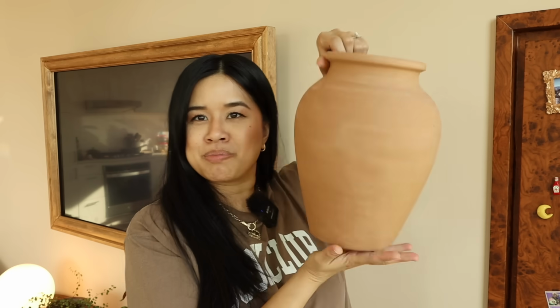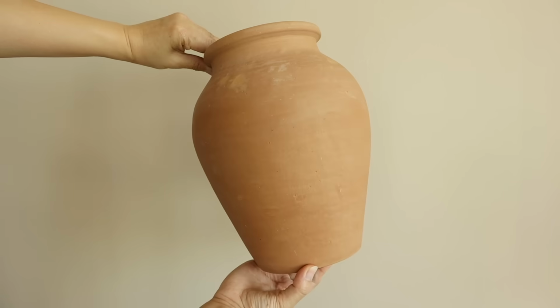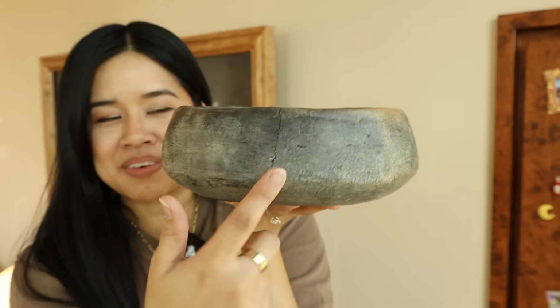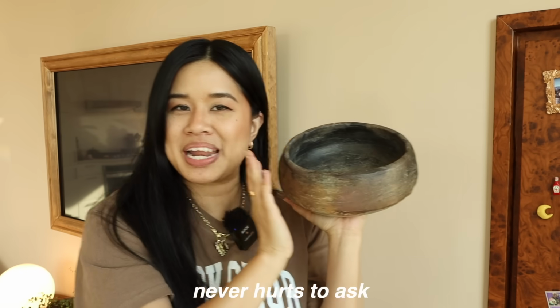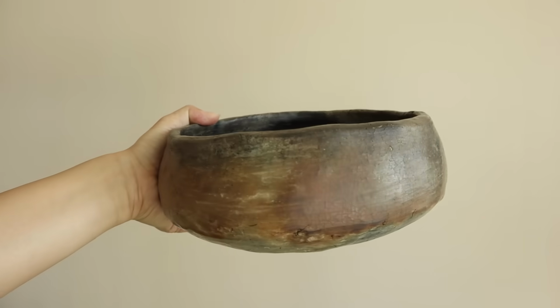So I got this beautiful terracotta vase. This is such a good size, and I love the color of it. It was $25. And then I found this bowl. I have no idea what it's made of, but I loved all of the tones in it. It actually has a crack right here, so I asked the girl for a discount and she gave me $5 off. So never be afraid to ask for discounts. I honestly would have just bought it as is because you can barely even see the crack, but I thought I would just ask and it saved me $5.